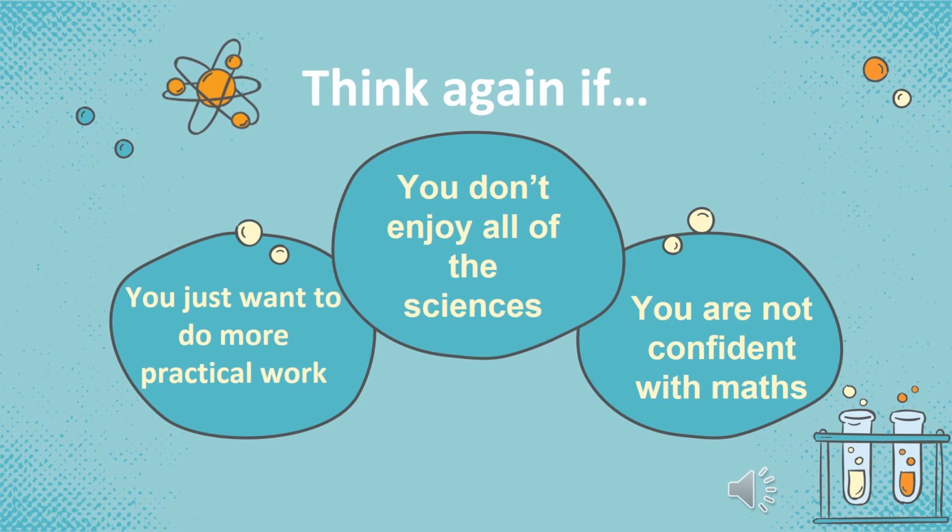Although we're really enthusiastic about students studying separate science, we're also really keen to make sure that you make the right choice for you. So please do think again if you fall into any of the following categories. If you have a real passion for one particular science but don't really enjoy the other two, then this is not the choice for you. You're going to have to study all three in a lot of detail, so you need to have an all-round interest in all three sciences.